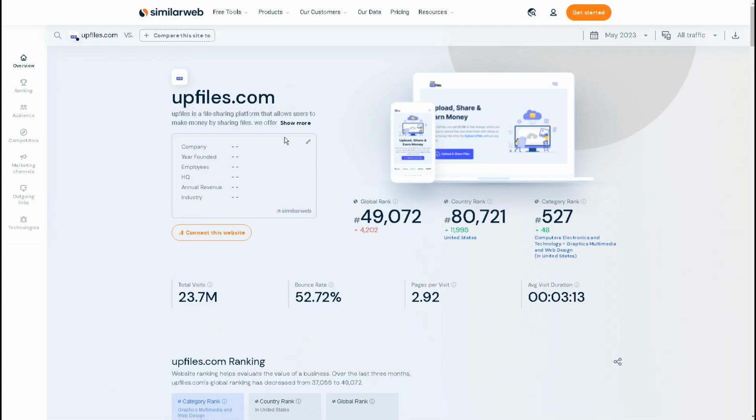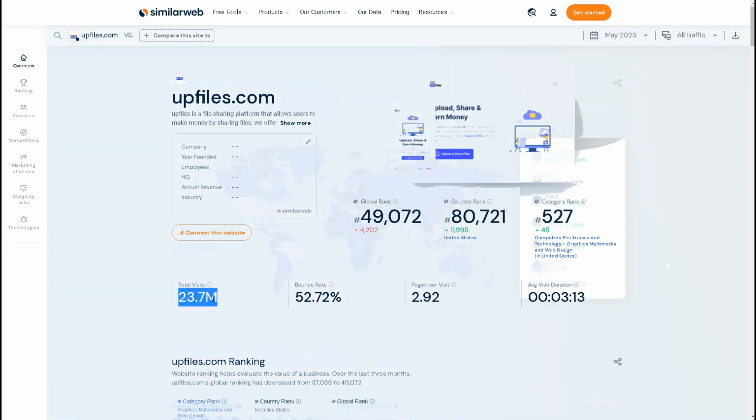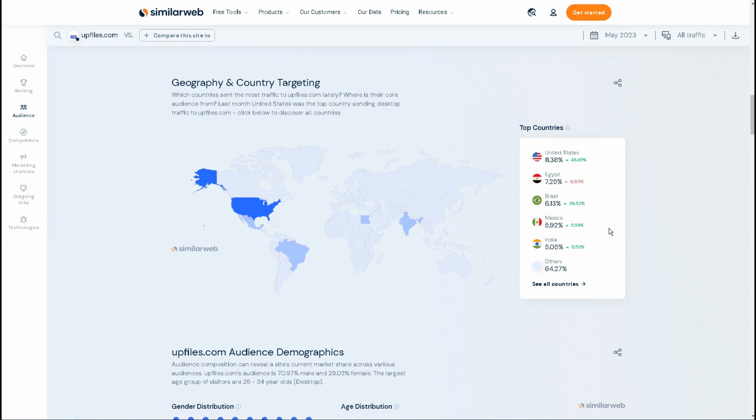File Upload attracts millions of monthly views, as confirmed by SimilarWeb data. Countries such as Egypt, India, Indonesia, and many others contribute to this significant traffic. This means that File Upload is available worldwide, opening up a world of opportunities for individuals who aren't based in Europe or North America. But wait, there's more.